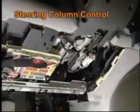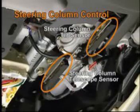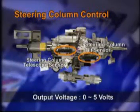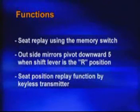The steering wheel control system has 2 sensors to sense the steering column tilt and telescope positions. These are potentiometer type sensors, where voltage changes from 0 to 5 volts by the component's position. This information is input into the steering column control module. This system controls 3 functions. These are seat replay using the memory switch, outside mirrors pivoting downward 5 degrees when the shift lever is in the R position, and seat position replay by the keyless transmitter.